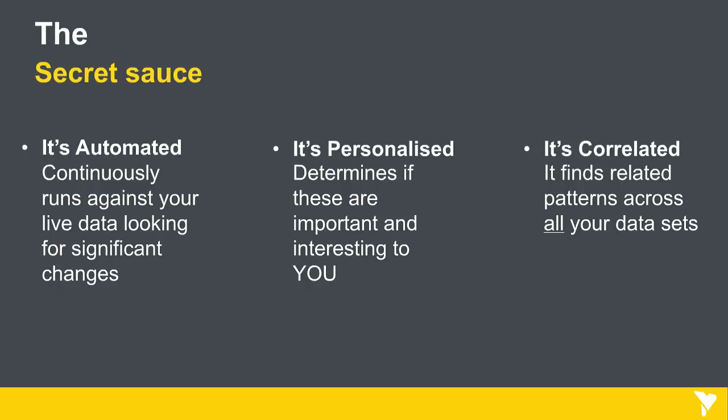So underneath, we do have some key areas with our signals, and we really put that down to what we call a secret sauce. So the three key areas there are the fact that it's automated, so it's continuously running against your data, maybe as a batch process every week, every month, every day, and it's looking for those significant changes. And then once you have those signals, it's then personalized. So based on what you're doing, how you're interacting, what the behaviors are, it's refining that process to show you the more important and interesting signals for you. And also, it's correlated. So it's finding patterns across different data sets, looking for those relationships and trying to highlight those as well, giving you that additional level of insight.